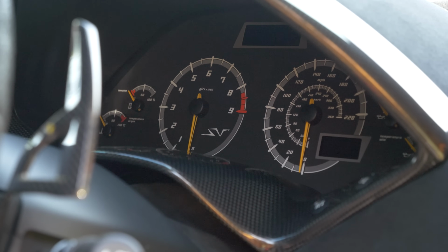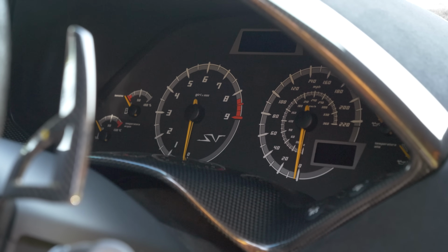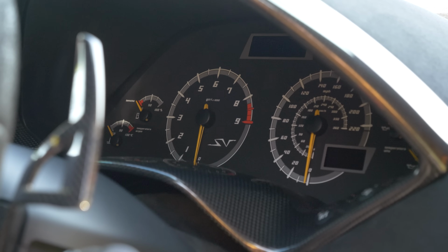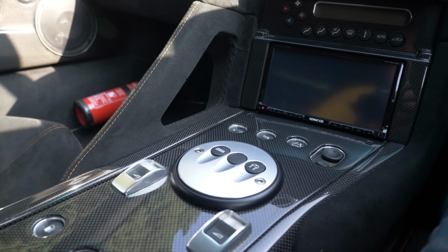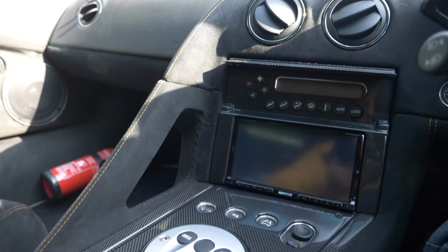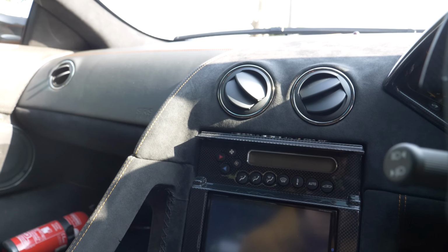LP670-4, the 4 being four-wheel drive, and the LP, in case you're wondering, being longitudinally positioned, i.e. the engine is straight, because the first versions of this engine actually went transverse. They were sideways in the back of the old Miura. Quite amazing, right? Yeah, not many cars give me nerves the way that this thing does.